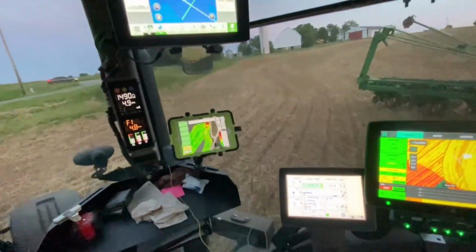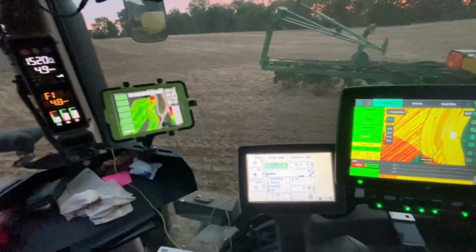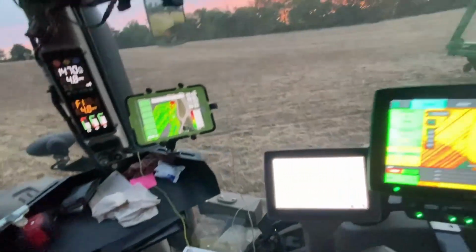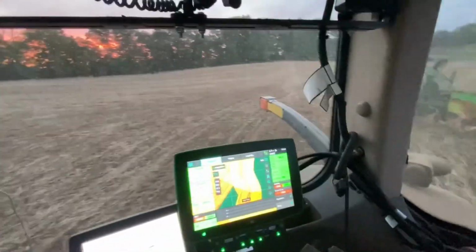Singulation is very good in this worked dirt. The only thing is the ride quality is not quite where I'd like it to be, but it's just because there's some dirt clods and stuff that's unlevel. But the planter's actually planting very good.